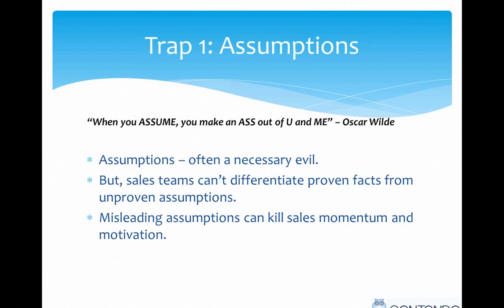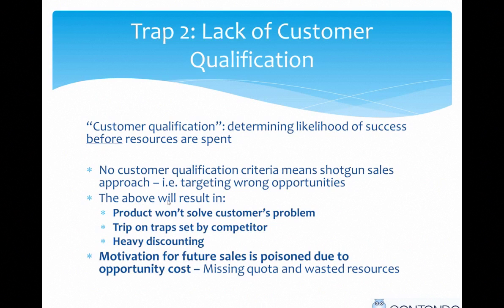And the main issue is that sales teams can't differentiate a proven fact from an assumption that we put in a messaging statement or in a product sheet and so forth. And misleading assumptions can kill a sales process. A salesperson who's using a misleading assumption as a proven fact is likely to blow up on that sales engagement.